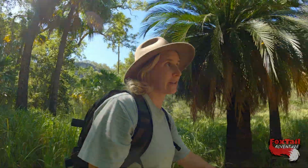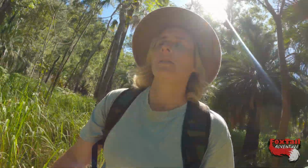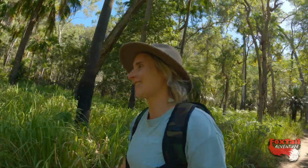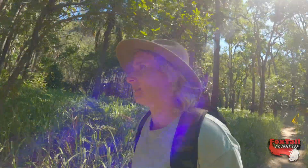Pretty much all along this walk you're going to see rock faces like that, and depending what time of day you walk it, you're going to see different shadows, different light on the face of the rocks, and it's amazing. It's really, really cool. Australia is one of the best places to live, I reckon. Just absolutely stunning.